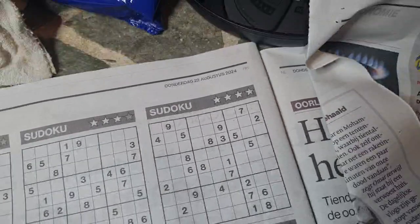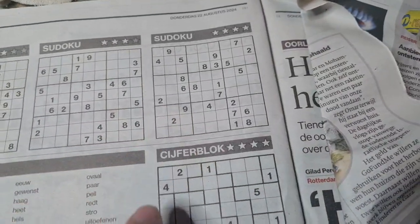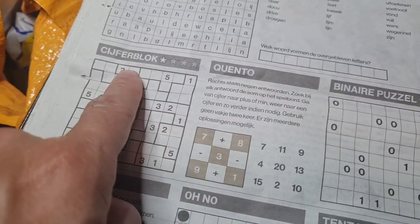We have here 7 extra puzzles. Those puzzles are the letter Sudoku, the 2 stars, 3 stars, and the 4 stars Sudoku. We have 2 jigsaw Sudokus, one with 4 stars, one with 1 star. In Dutch, they call it cipher block. In Japanese, Suguru. And the last puzzle is the binary puzzle.